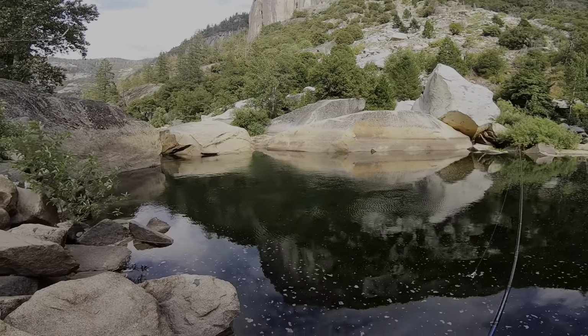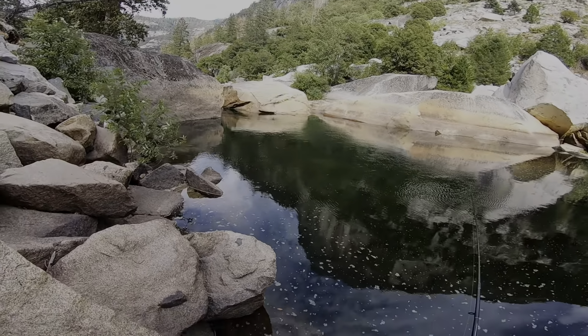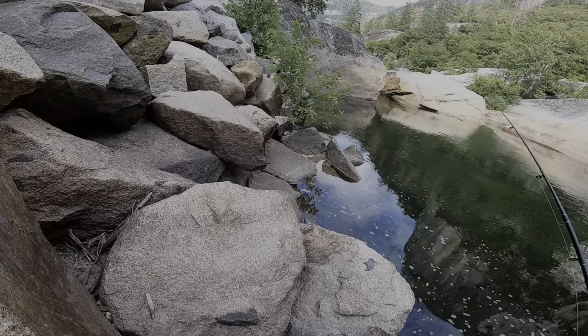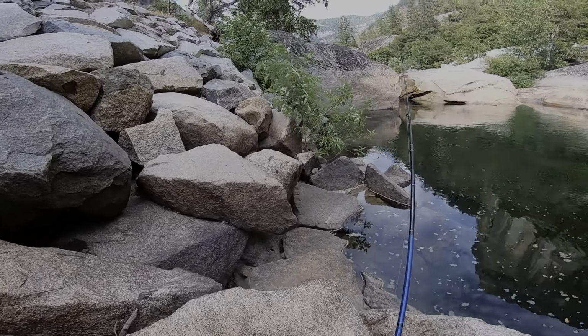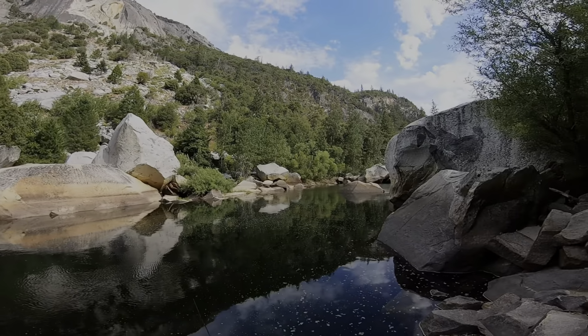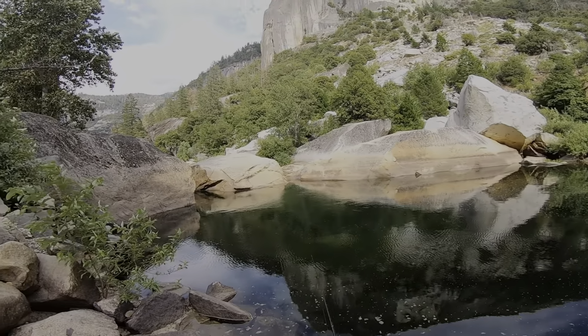Hey guys, we're on the other side now. Have not fished this place in a while. Didn't come here last time when I made that video. But this area right here is really like a pond. It's pretty deep and there's a lot of water to cover.